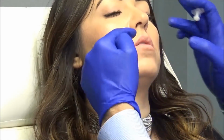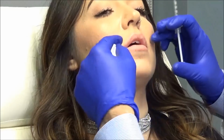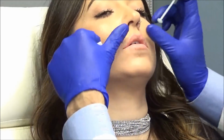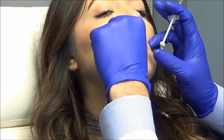Beautiful. Okay, so we did a little bit in the upper, we did a little bit in the lower. Now the lower is going to be nice and numb while I go back to the upper lip, and I've already finished my first third of the syringe. And now I'm going to the second third of the syringe. And what we're going to do here is I take a look and I see, okay, I think I want, close your mouth, open your mouth a little bit, just a little bit, and close, and open again.